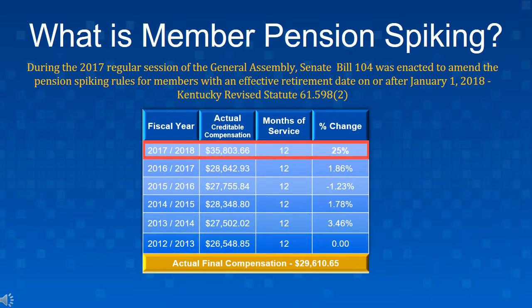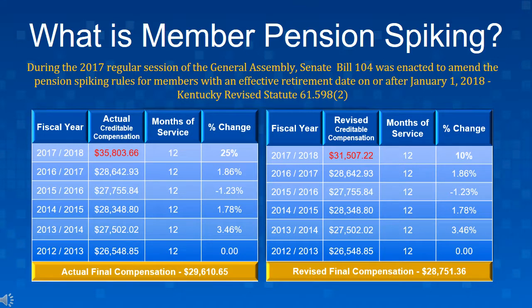A pension spike occurs if there is a greater than 10% increase in credible compensation when compared to the prior fiscal year that is not the direct result of an approved exemption, and that increase falls within the member's last 5 fiscal year salaries used in determining their final compensation. Once the spike is detected, the retiring member will have the credible compensation that spikes reduced to the 10% limit, and their final compensation will be calculated based on that revised amount.